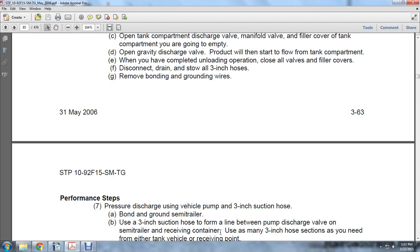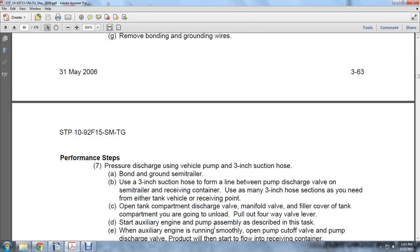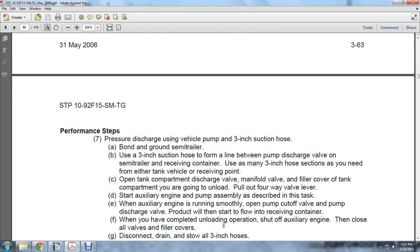Pressure discharge using the vehicle pump and the 3-inch suction hose. Bond and ground the semi-trailer. Use the 3-inch suction hose to form the line between the top pump discharge valve and the semi-trailer receiving container. Use as many 3-inch hose sections as you need from either the tank valve to the receiving point. Open the tank compartment discharge valve and manifold valve. Fill the cover of the tank compartment as you are going to unload. Pull out the 4-way valve lever. Start the auxiliary pump assembly as described in the task. When the auxiliary engine is running smoothly, open the pump cutoff valve and the discharge valve, and the product will flow to the receiving container.